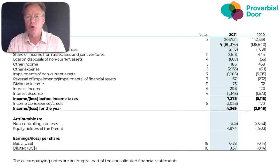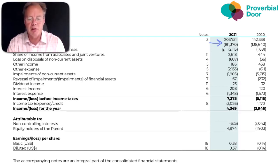Very, very big cost of sales. So this is the cost of all their extraction, their mining operations, etc. So very, very significant, and that leaves a very, very small margin. If you were to calculate their gross profit margin, it's not given to you on the sheet, but if you did, they're making a gross profit of about 12 billion on sales of 204 billion, which is about 6%. So very, very tight. And they've got very small back office admin.